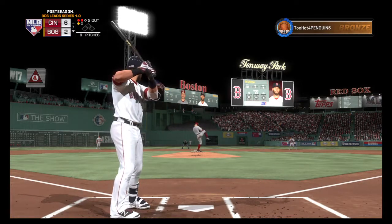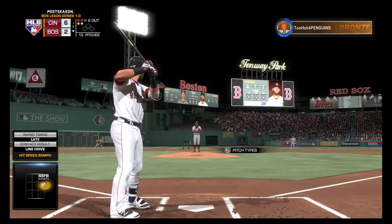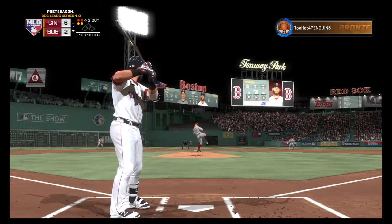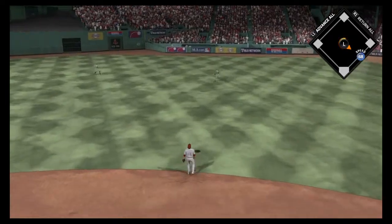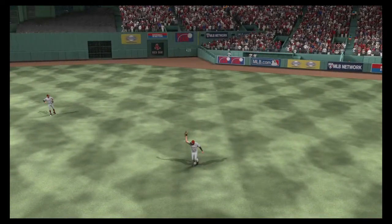2 balls and a strike. Here it comes. Out of play. 2 runs, 8 hits, and no errors for the Red Sox to this point. Lofted in the air out toward right center. Under it is the right fielder. No trouble with this one, and the inning is over.